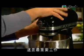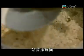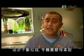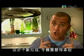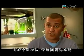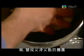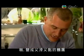And this is the really important bit. We're now kneading the dough. And whilst that's happening, it's being stretched and pulled. And that is strengthening the gluten network, which binds the whole dough together. Right, let me just show you what we've got now. We've got a really silky, sticky dough, but it's really smooth and lovely.